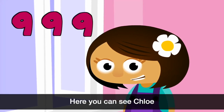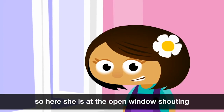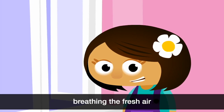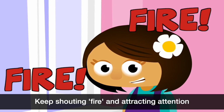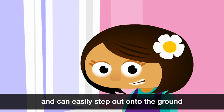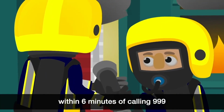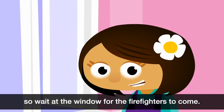Here you can see Chloe. She couldn't go out of her door, so here she is at the open window shouting. Stay by the window with your head out, breathing the fresh air until the fire brigade arrive to help you. Keep shouting fire and attracting attention. Do not jump unless you're on the ground floor and can easily step out onto the ground. The fire brigade will get a fire engine to come to you within 6 minutes of calling 999, so wait at the window for the firefighters to come.